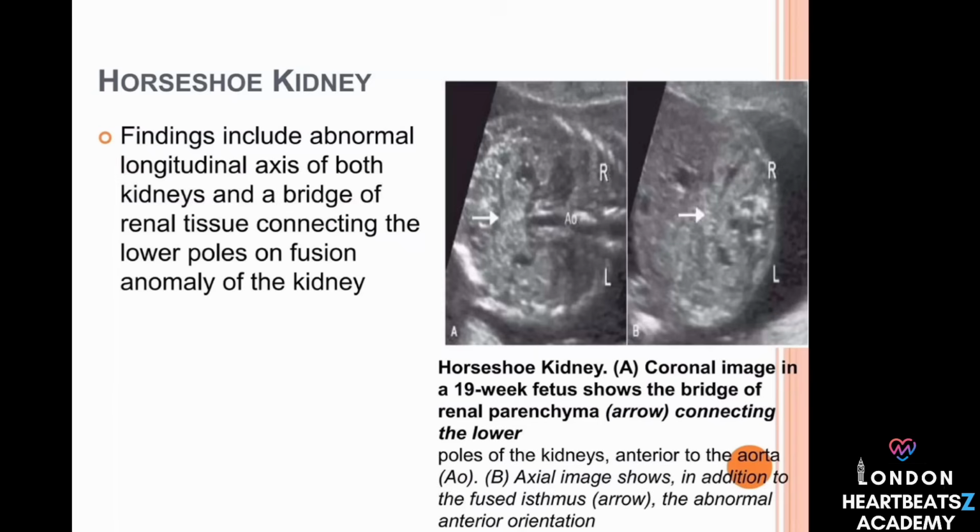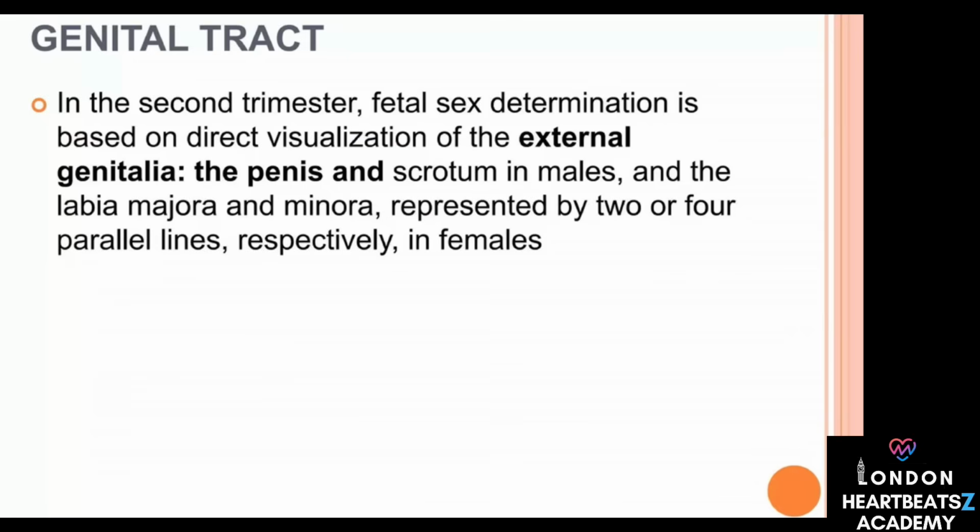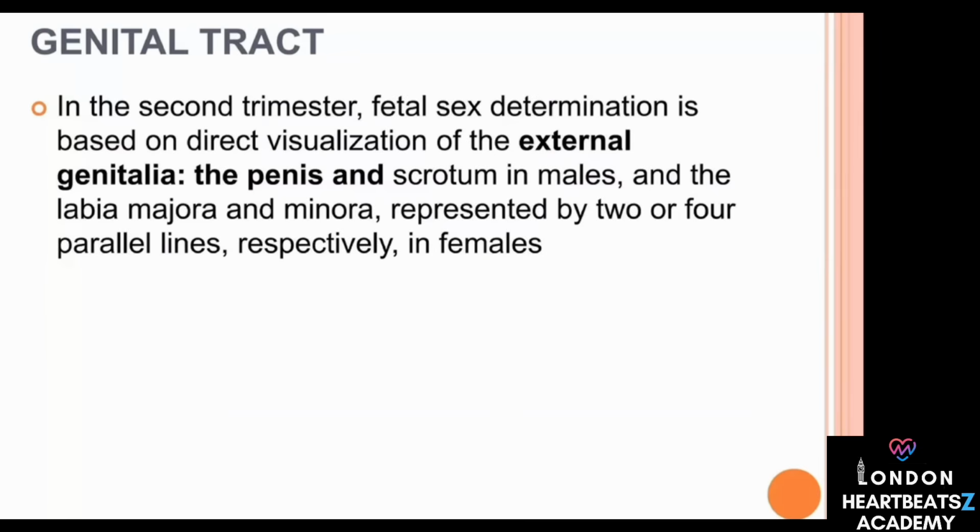Do they check that? Yes, determining fetal sex is a common and expected part of the second trimester anomaly scan. This is based on direct visualization of the external genitalia. How do they tell? In males, the presence of the penis and scrotum is identified. In females, the labia majora and minora are visualized, typically appearing as 2 or 4 parallel echogenic lines in the perineal view, sometimes referred to informally as the hamburger sign. This visualization allows for pretty reliable sex determination at this gestational age.